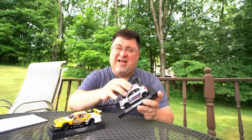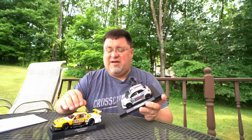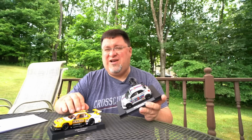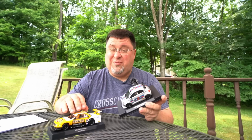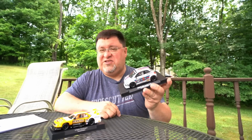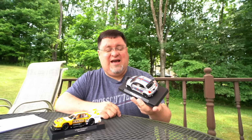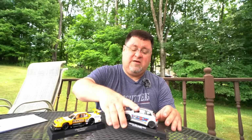I will be doing something of a driving test, definitely on this car. I already have done some thoughts on the Sideways Skyline, so I won't be doing that. I'll definitely be taking more pictures. The pictures already have been posted on the LEB social media, and I just got this little sucker out of the box, and I will be doing something with this car as well very soon.